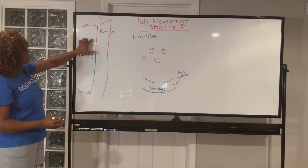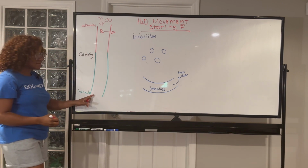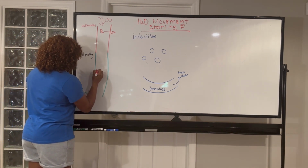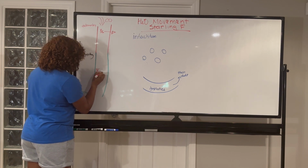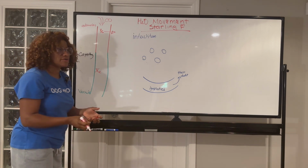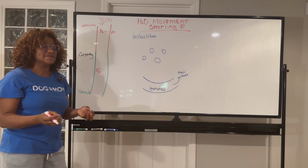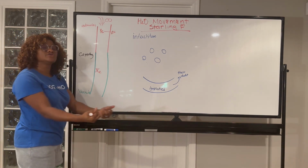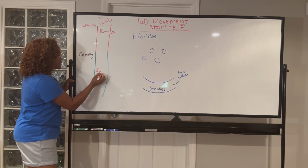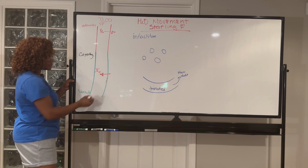Now coming down from the arterial side into the venous side, we have a pressure that is going to be called the oncotic pressure inside the capillary. The oncotic pressure inside the capillary is the pressure that the big molecules like the protein exert inside the capillary to pull the water in. So this force is going to promote the movement of fluid inside the capillary.